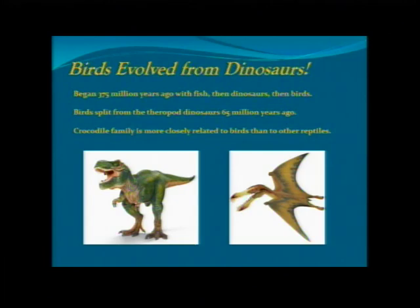And then as millions of years go by, the reptiles came, and dinosaurs are reptiles. And some of them eventually became birds. Again, we're talking millions and millions of years here. So about 65 million years ago is when the birds split off from the theropod dinosaurs. T-Rex is a theropod.